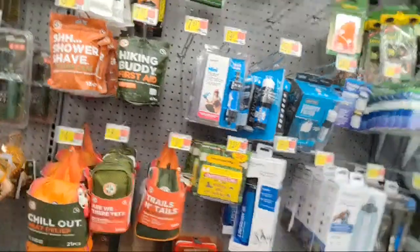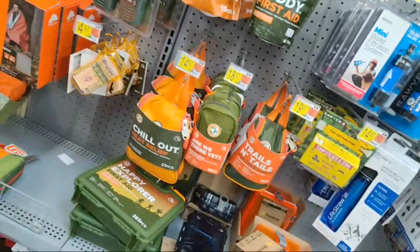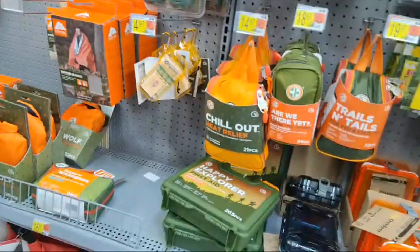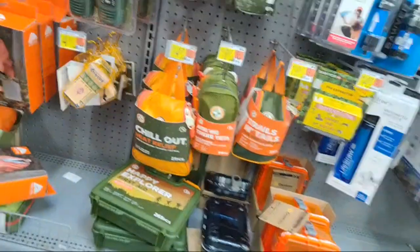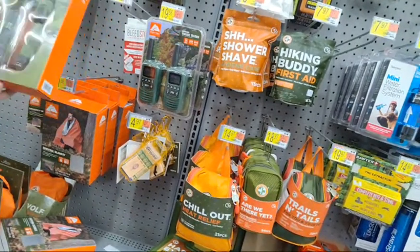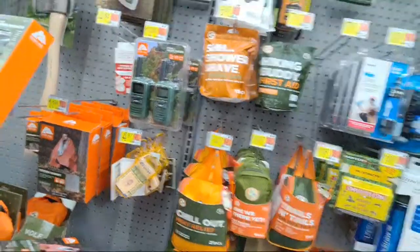So there's, I don't know, another emergency blanket. Oh, I really like this blanket. This thing is really awesome. Survival blanket. Yeah. See, we can make a tent out of it and stuff. Look at this outdoor adventure set. There's binoculars, a flashlight, this little thing for your head, a whistle. I don't know how necessary a lot of this stuff is. It seemed like kids' toys.